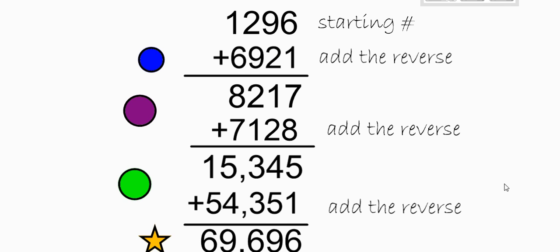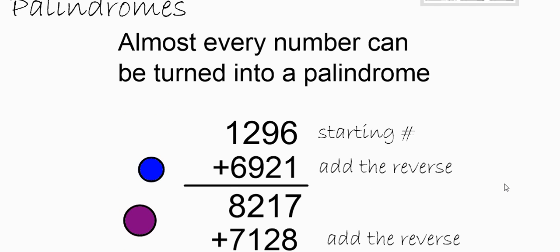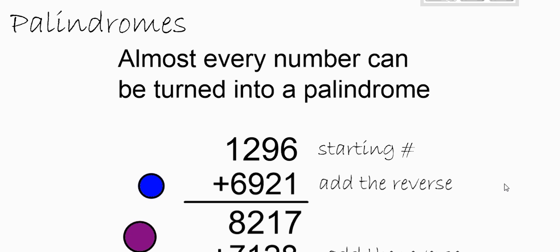though there will be a couple numbers that I give you that actually have more steps than that. But I'll tell you about that in class. So this is palindromes. Hopefully it all makes sense, and we'll talk about it quickly in class before you get started on this challenge.